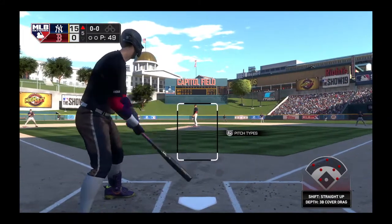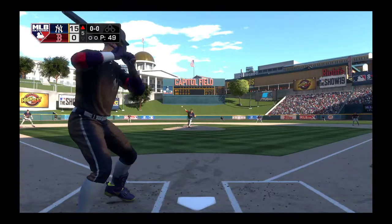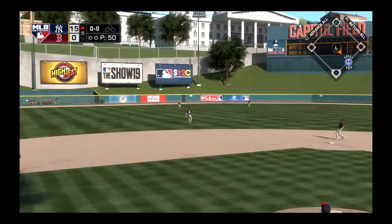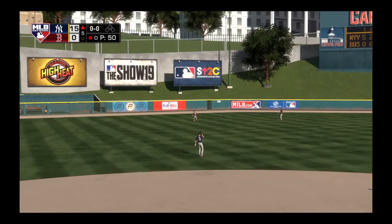Digging in, Cody Bellinger. He'll try to follow up the double in his last at-bat with another big hit right here. Fly ball out toward left center field. Robertson calls for it. Makes the play, 1 away.